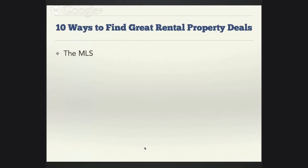Use an agent. There's really no reason not to use an agent if you're buying a property on the MLS, because the seller pays for the agent. So find yourself a really good agent, somebody who comes highly recommended, especially somebody who's hungry, and hopefully somebody who works well with investors. So that is the MLS. You can usually find deals there, though they can be tough to find. You have to really search through a lot of properties to find the good ones. But we're going to talk about that later, on how to screen through the fluff to find the great ones.